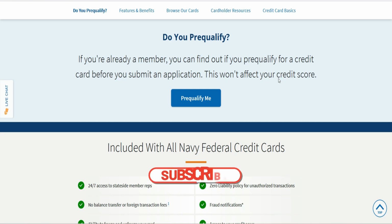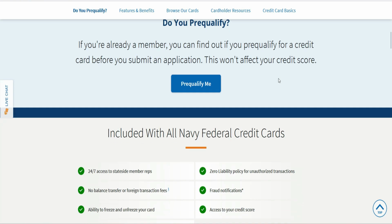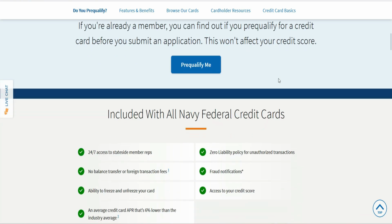Auto loans. Auto loans can be obtained from NFCU for both new and second-hand vehicle purchases. Members have access to favorable interest rates, a range of repayment options, and the time-saving convenience of pre-approved auto drafts.